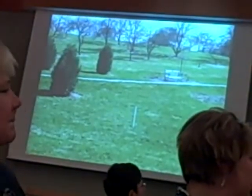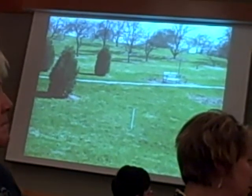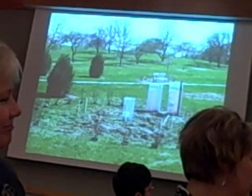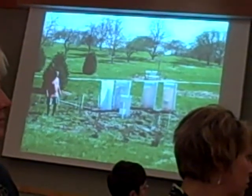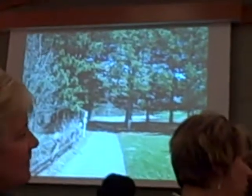Trees capture our imagination for their size and strength and are a powerful symbol of potential. Tree Fi Fo Fum is an interactive monument that celebrates the girth of some of Minnesota's and the country's largest trees.